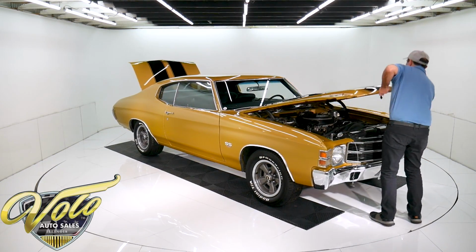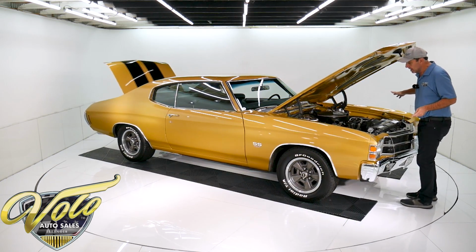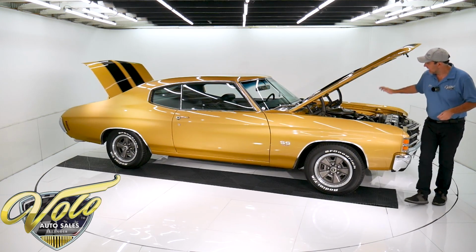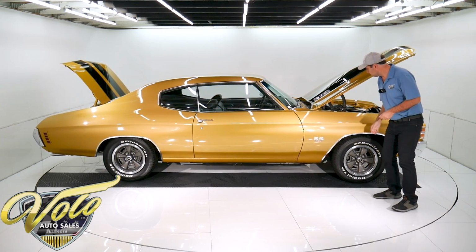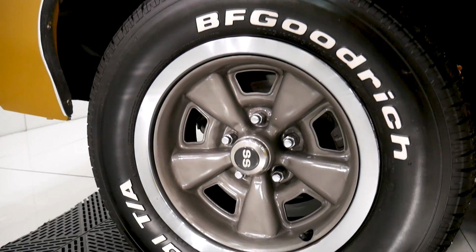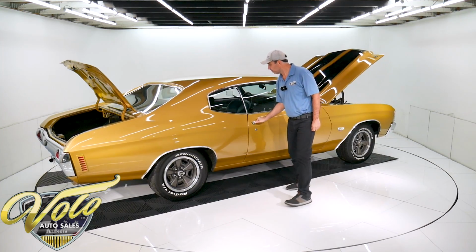The motor compartment, I'm gonna call it show quality. I think it's detailed up real nice. It looks like every component has been restored. And that's a 454 factory air, power steering, power brakes. Nice combination of features. 15x7 SS wheels are restored. The BF Goodrich tires still look new. Emblems are new. Glass fits real nicely.